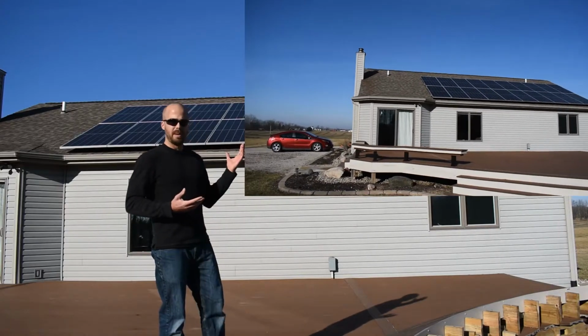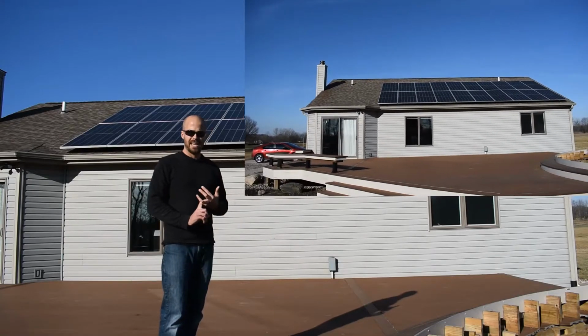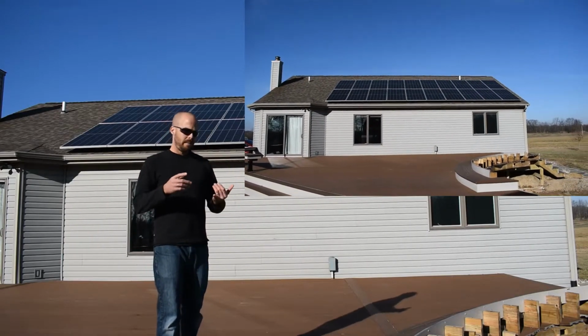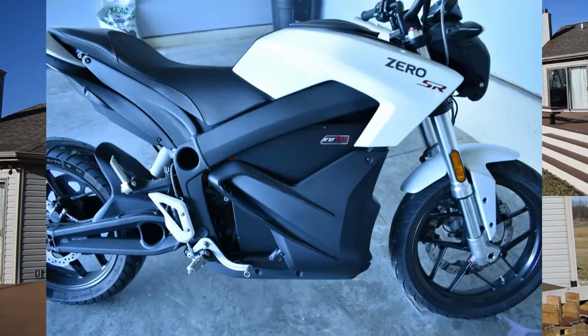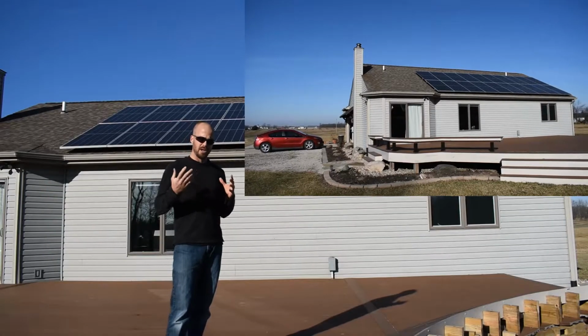I just got solar panels on my home, powering everything in my house, because this house doesn't have natural gas. It's got a well, so the water's powered by electricity. Powering everything in the home, powering my car, and powering my motorcycle, which is an all-electric 2018 Zero SR, with solar. So a company called Moxie Solar, they're a turnkey installer.